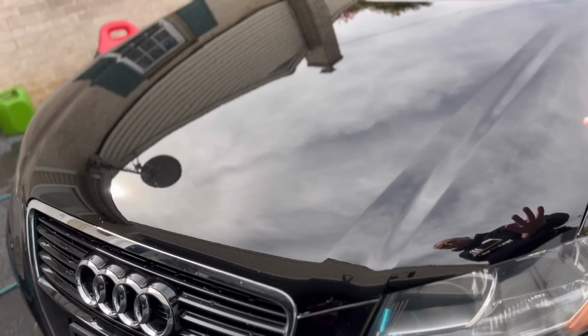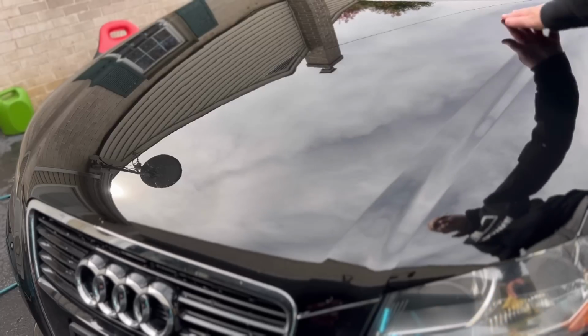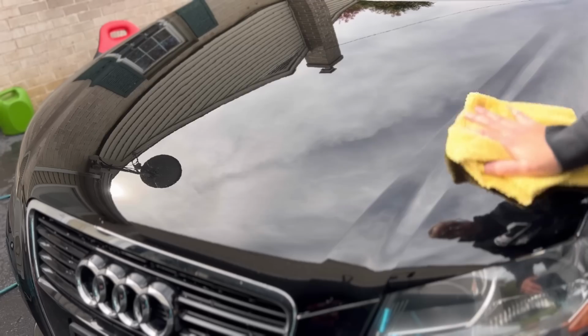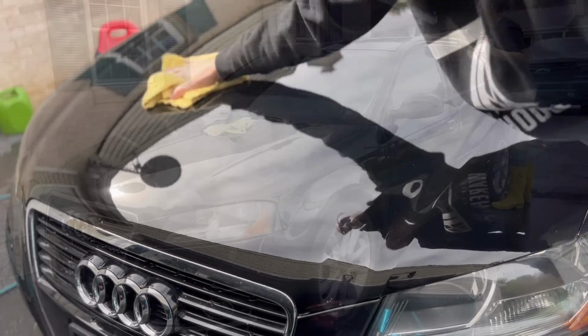So it's very similar to what you would even experience with like the Turtle Wax ceramic spray coating or even the Meguiar's. But now what we have is a really smooth surface. I'm excited to see what it does in the future. I will be seeing this vehicle in the spring, so I'm excited to see more from this product.